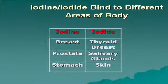Again, notice here you got iodine versus iodide. Notice certain tissues have only the ability to absorb one or the other. So the thyroid only absorbs iodide, whereas the breast can absorb both iodine and iodide. The salivary glands can only take the iodide, whereas the prostate only the iodine, stomach iodine, skin iodide. That's why you cannot take any preparation that is just one or the other. Does that make sense? You've got to have both of these in order to do iodine supplementation.